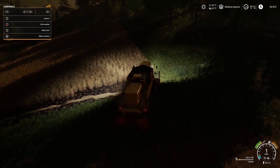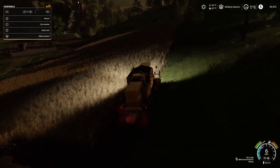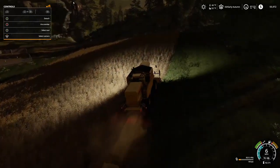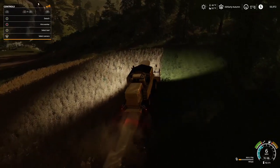It's definitely hard to see at this time of day. Those of you who maybe actually combine, you're actually farming, and you have to work through the night, that has got to be exciting to do. Virtually here makes it interesting, but in real life, that's got to be exciting.